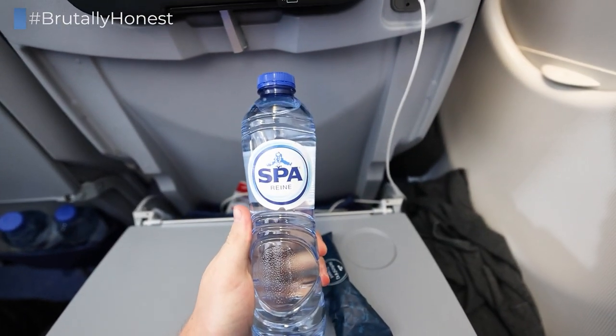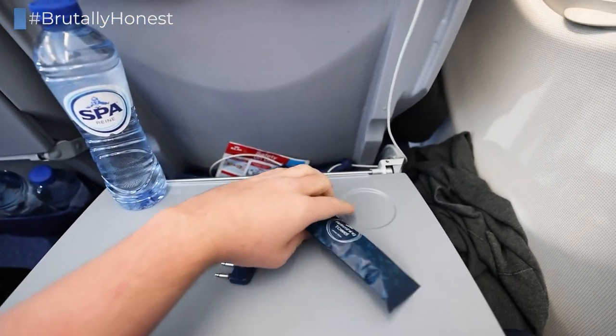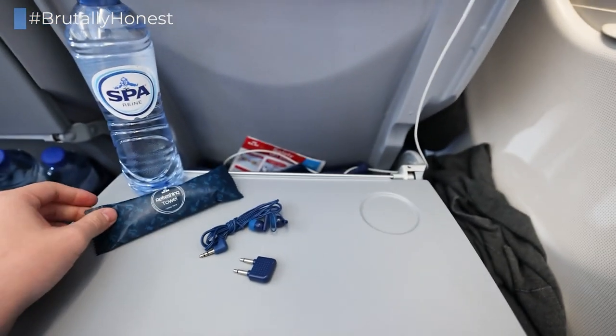What I also appreciate greatly is that right after takeoff, the crew immediately handed out bottled water, which is a very thoughtful gesture, alongside a refreshing towel and the headphones.